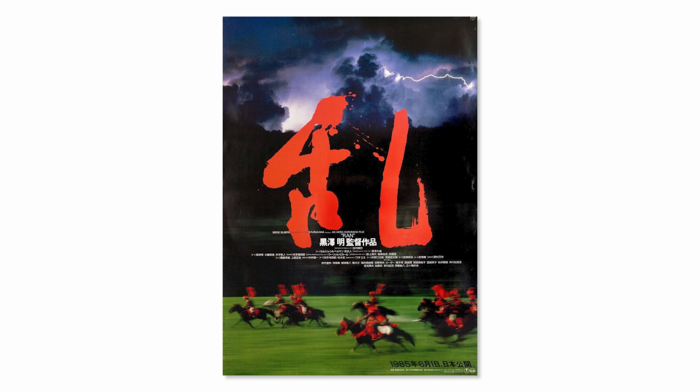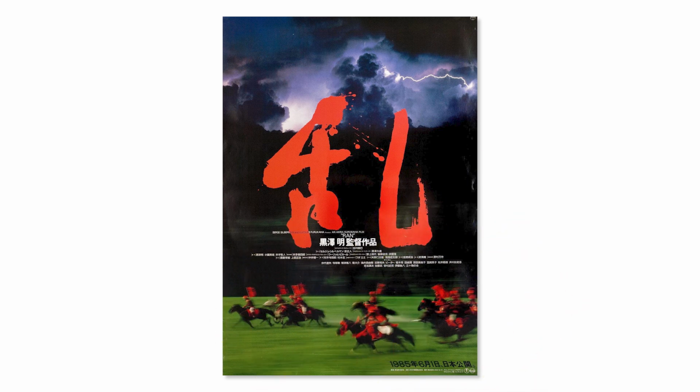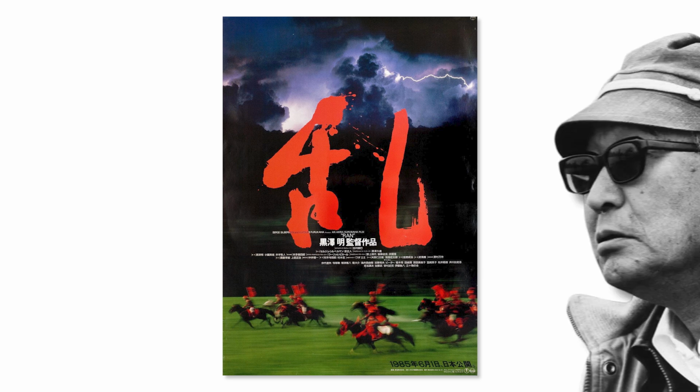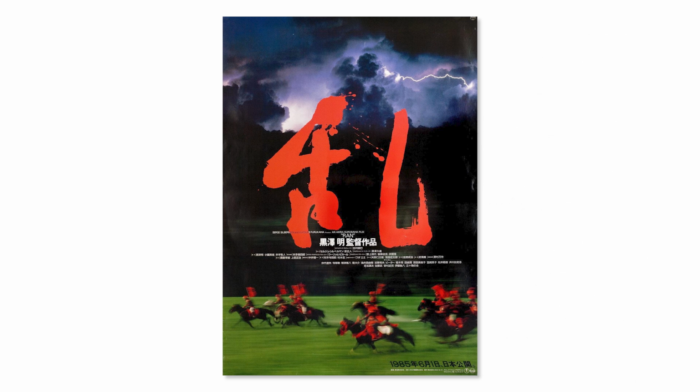The blurred motion of the cavalry below conveys urgency and violence, reinforcing the film's themes of war and destruction. The hand-painted calligraphy paired with the minimal and clean credit text balances tradition with modernity, reflecting Kurosawa's fusion of Shakespearean tragedy and Japanese aesthetics. The storm, lightning, and dynamic composition encapsulate the epic scale and emotional intensity of the film, making the poster both visually striking and thematically resonant.